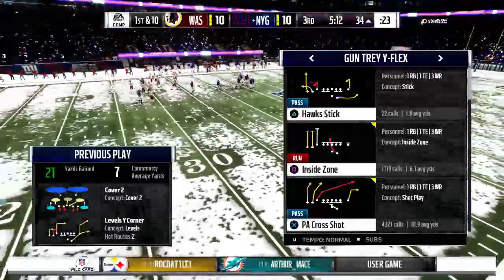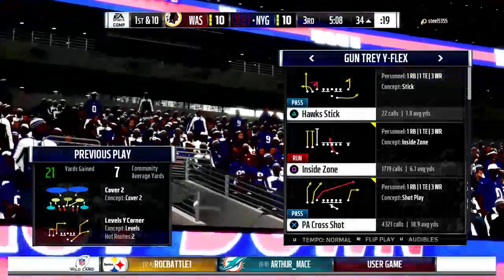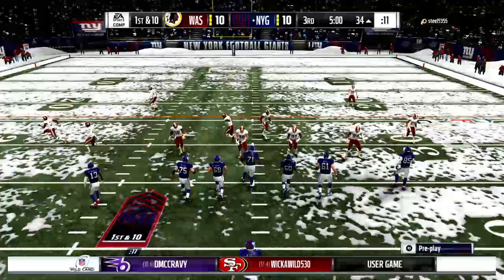As we often say, get it to him in space, let him use his legs. Yeah, if he can get a matchup against a linebacker, or maybe a defensive end dropping out in a zone blitz, he's going to win that battle just about every time. From the 34 now, here's first and 10.